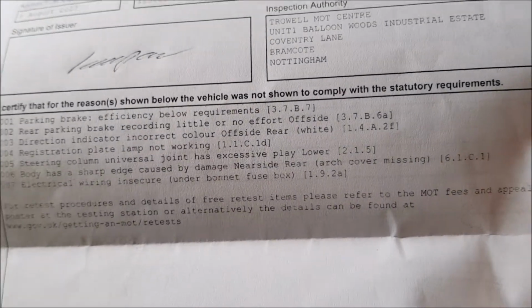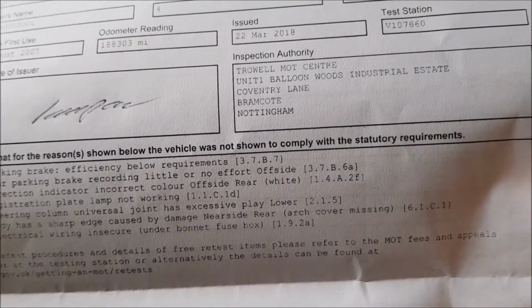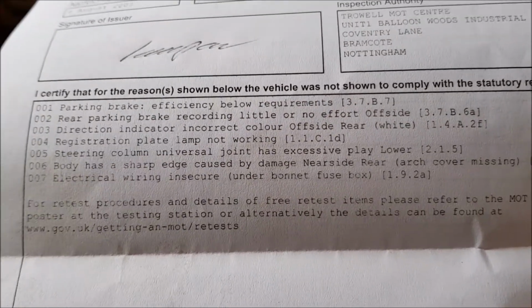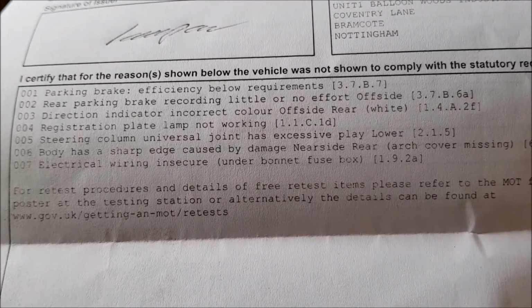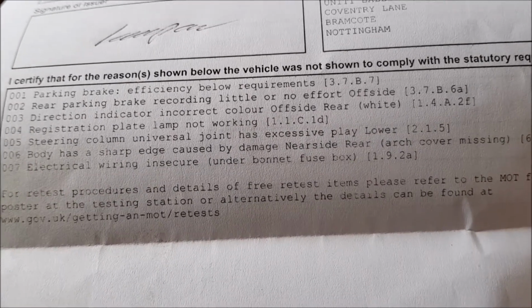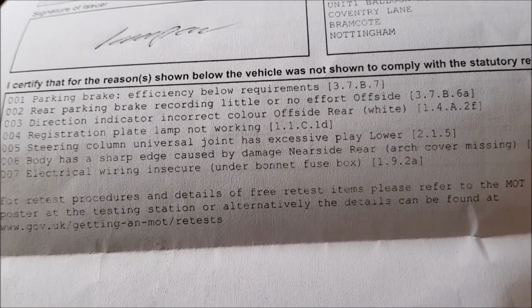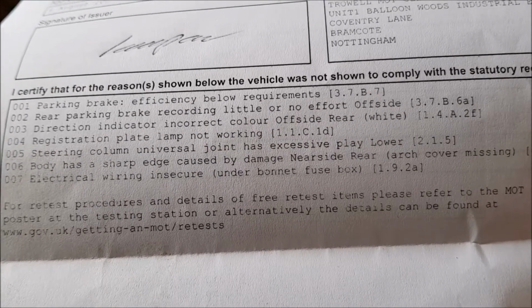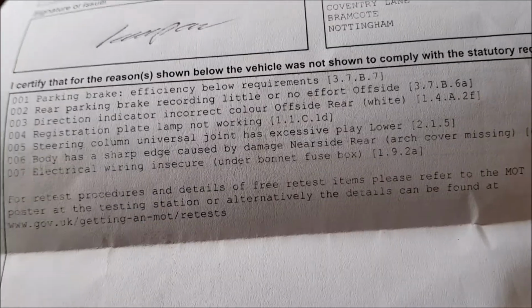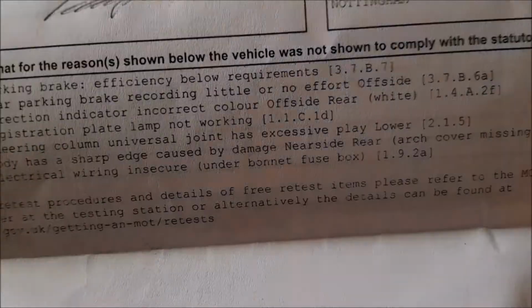Oh, excuse me. So, yeah. A fail. But, thankfully, nothing major. Which is good. And they'll get sorted in the next few days. And then it'll be a retest. Oh, joy. The joys of owning vehicles.